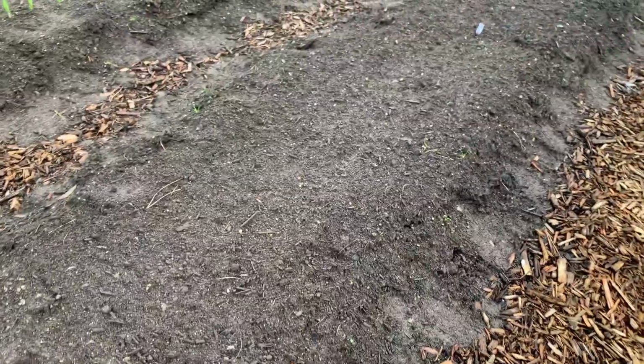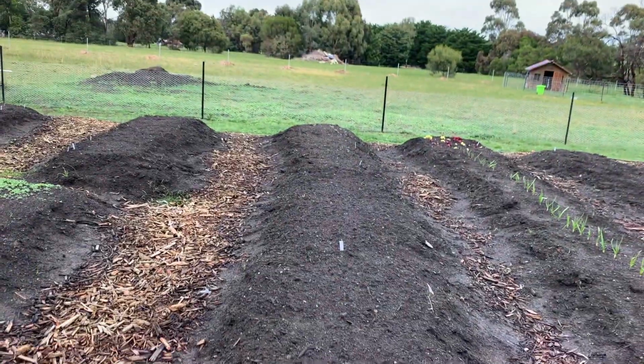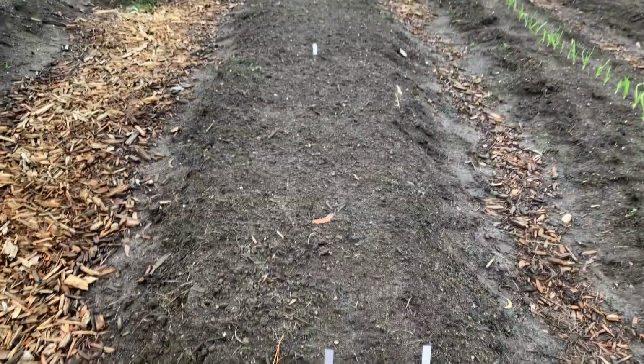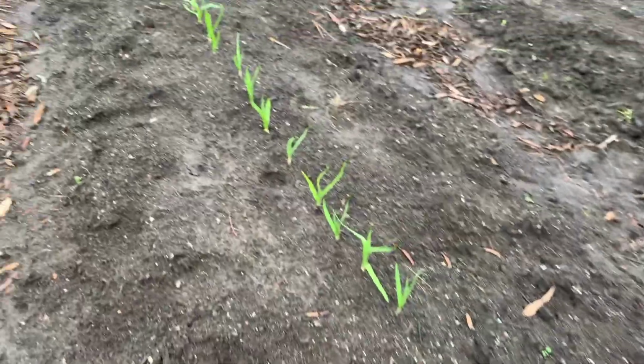It's all kind of an experiment this year, because we've never gardened before. So in this bed we have sown, up the end that's the kale, but down here we've sown onions in the middle and turnips either side, all the way down. This is garlic.